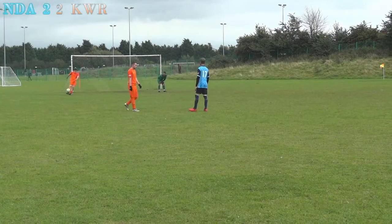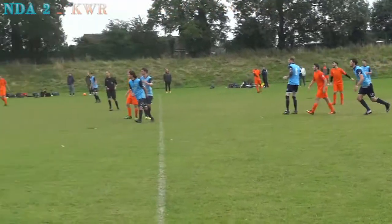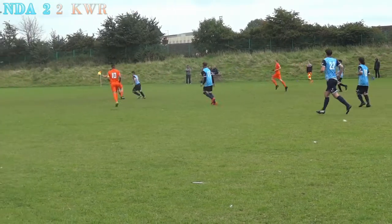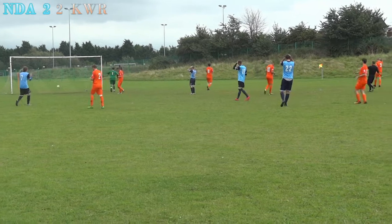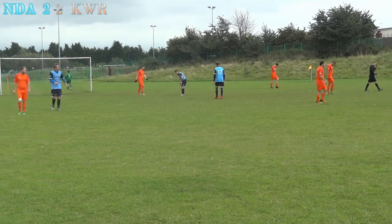Centre half with the goal kick now for Kingsway. Sends it long up over the halfway line. Headed back in the opposite direction by Joe. Flicked on by Carl to Jack, who's back up front after a substitution. Takes it round the last man. Finishes. Sends it wide. He did all the hard work and then didn't take the touch for the finish. Unlucky.